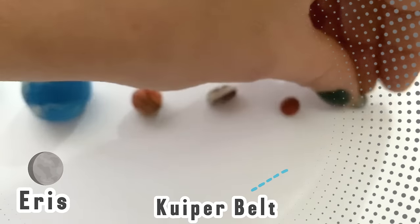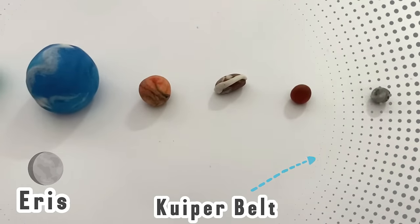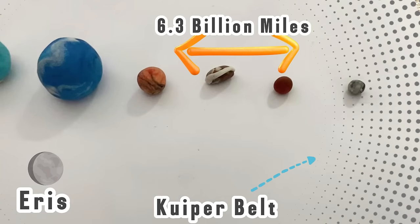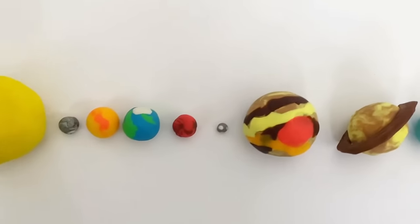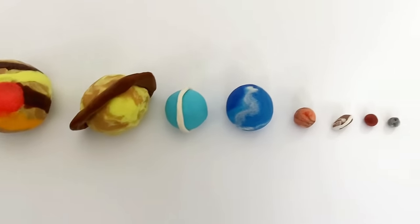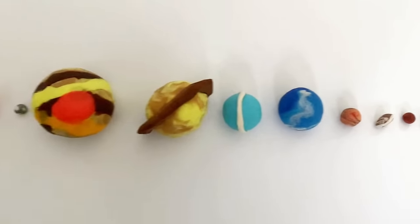Lastly, the last known dwarf planet is Eris, which is located last in the Kuiper belt, which is 6.3 billion miles away from the Sun. And there we have all of our Play-Doh planets and 5 dwarf planets.